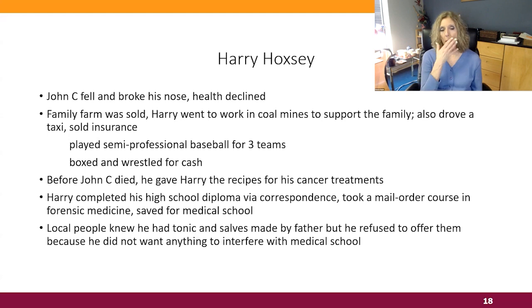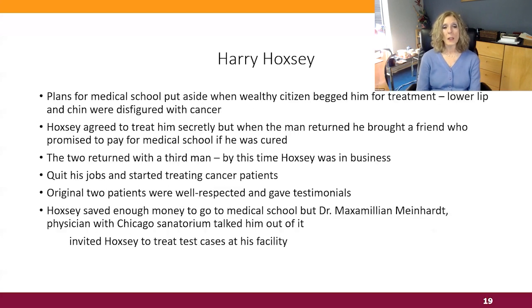The lower mouth and chin were disfigured with cancer. Hoxsey agreed to do it secretly, but when the guy returned, he brought a friend, and then the two returned with a third man, and now Hoxsey was in business, so he quit his jobs and he started treating cancer patients. Two of the three original patients were pretty well known, and they started giving testimonials.